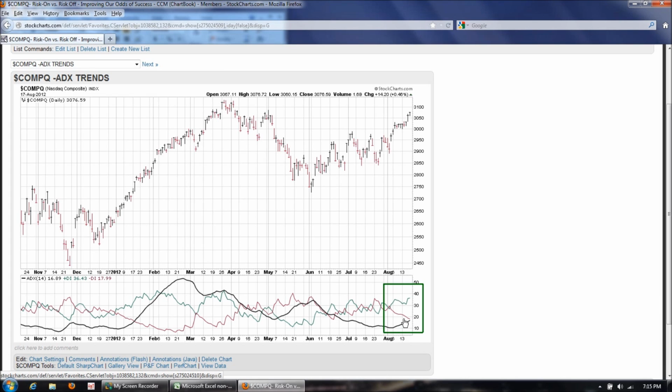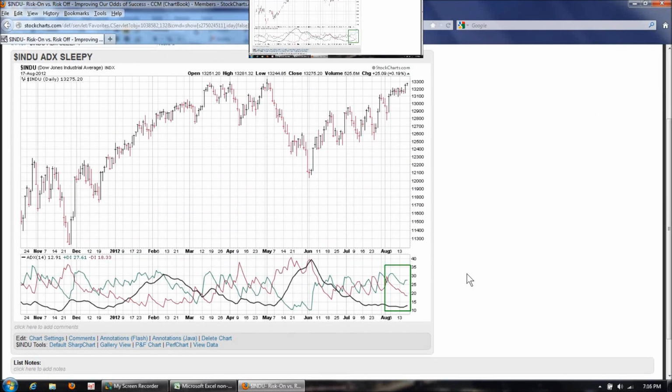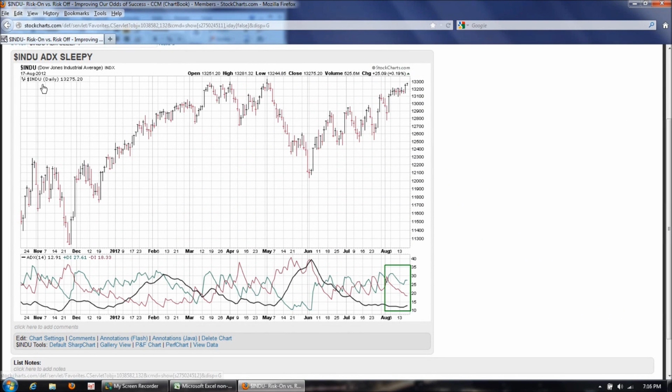This period right here looks similar to this period here, where gains followed in tech stocks. Similar setup with ADX here on the daily chart of the Dow Jones Industrial Average. We have a very, very sleepy black ADX line here. ADX can give you head fakes, so what we want to see is this line turn up, and we want the green line to remain above the red line, which would be similar to this period here.